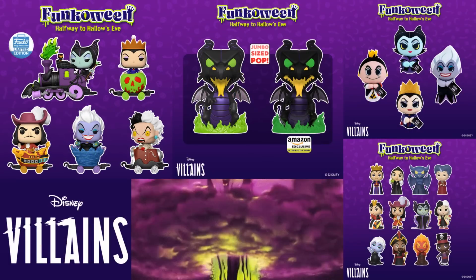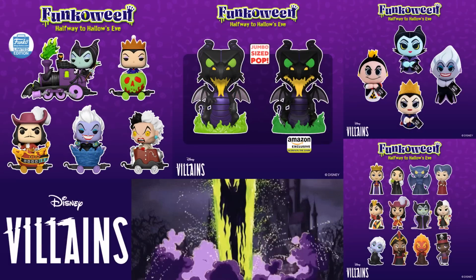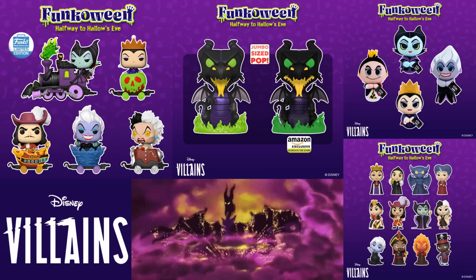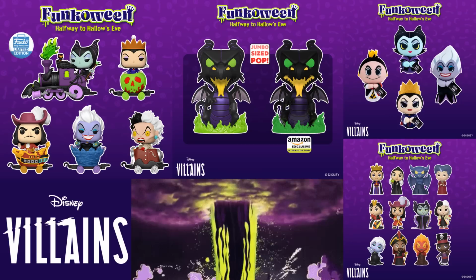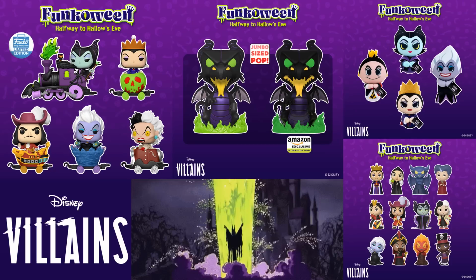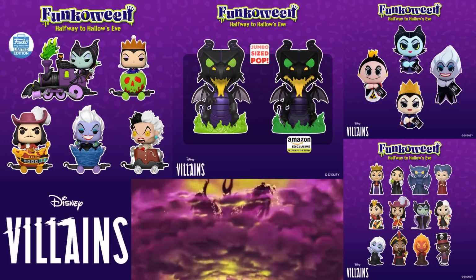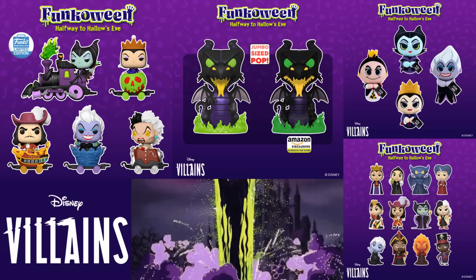And still with Disney villains, they're actually going to get a train as well. I guess the Nightmare Before Christmas train did pretty well and was pretty popular. So yeah, they're doing this with Disney villains also. You see the Maleficent dragon there, which I feel like had already been available. I could be wrong about that, but there's that glow-in-the-dark variant of the Maleficent dragon with Amazon. You see that they got some plushes and some minis on the way as well. So if you really love Disney villains, there is a lot to look forward to.